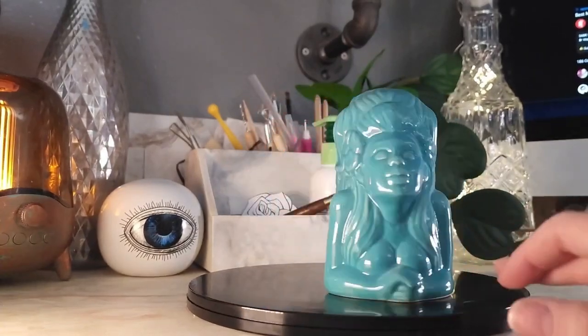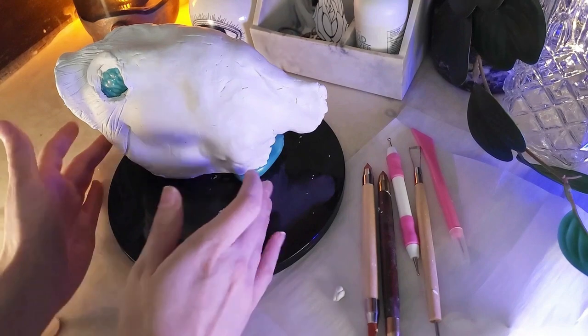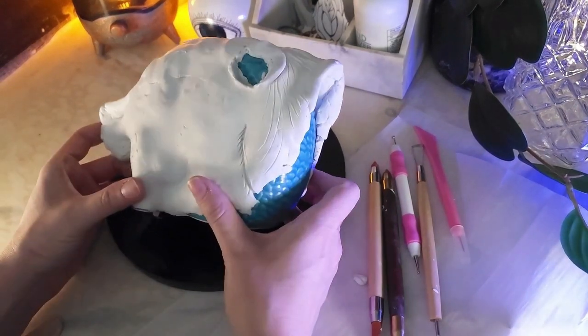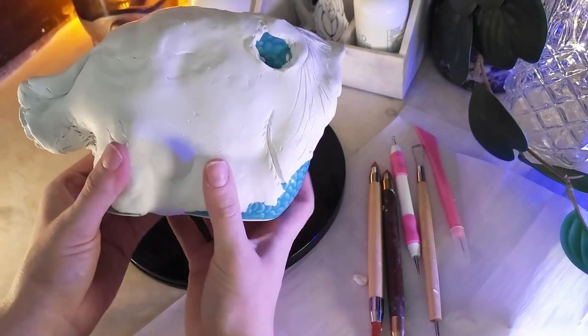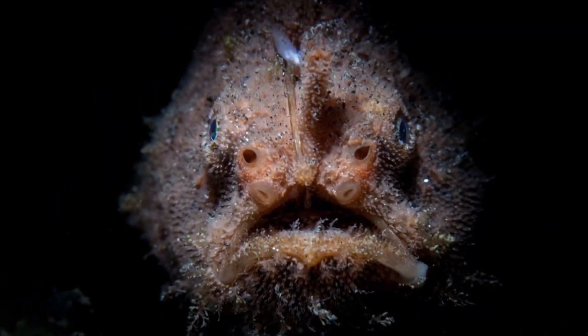It is time for yet another sculpt, and I like to take something that I can use as a base, and as you can see here, this is a lovely little tiki mug that I have covered in sculpy. Already, I'm sure you can tell this is going to be a fish, yet again. I do have a fascination with the deep ocean, and I truly love the eeriness of it, and what could be lurking down there in the dark.